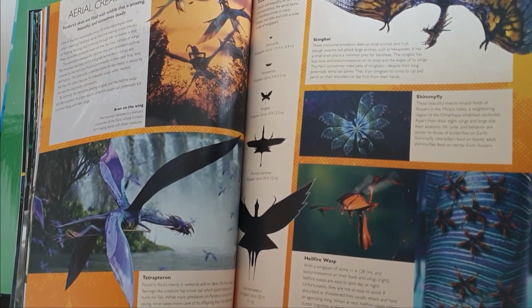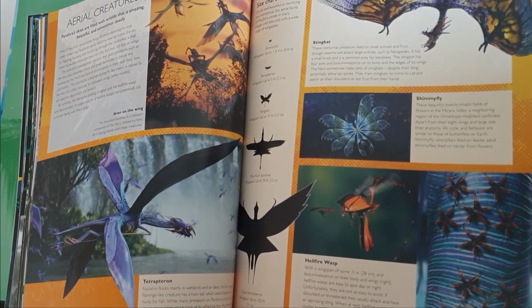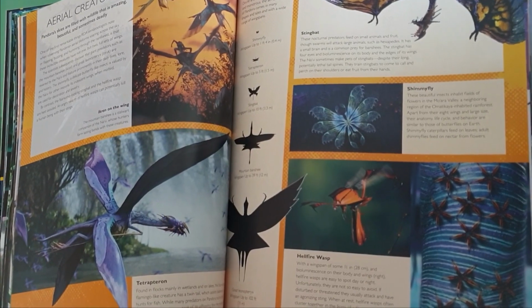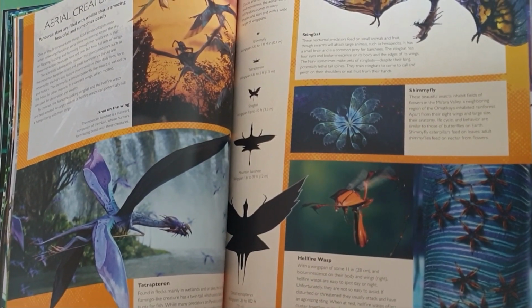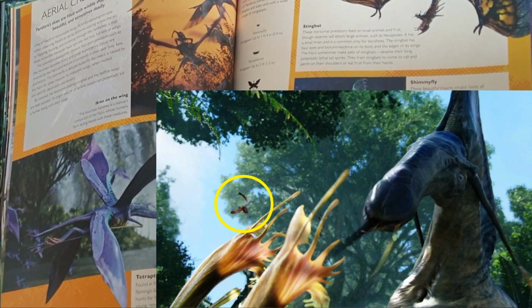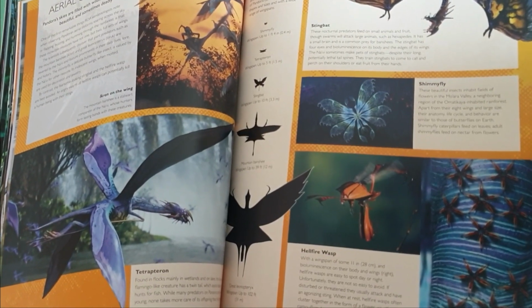Now this is a beautiful page, not only because of that lovely size comparison between the aerial creatures on Pandora, but also because of the Hellfire Wasp section that you see, and also the Shimmy Fly, which are two very obscure creatures in the Avatar universe. The Hellfire Wasp did briefly appear in the film, as did the Shimmy Fly as an ornament that the Na'vi wore, but it's brilliant to see them get much more love.